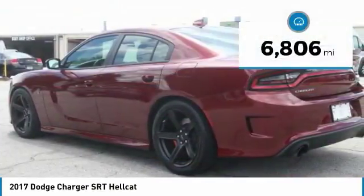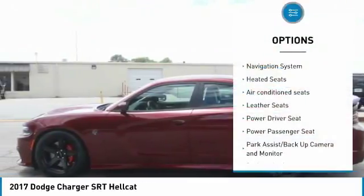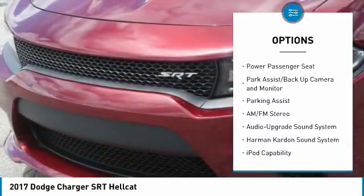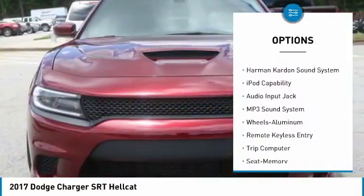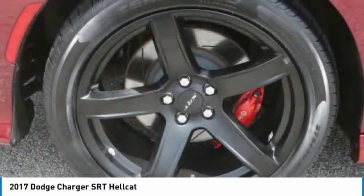This vehicle has less than 7,000 miles. Here are some of this vehicle's great options. Navigation system, Harman Kardon sound system, traction control, power passenger seat, anti-lock braking system, heated seats, air conditioning, power steering, HomeLink garage door opener, aluminum wheels.